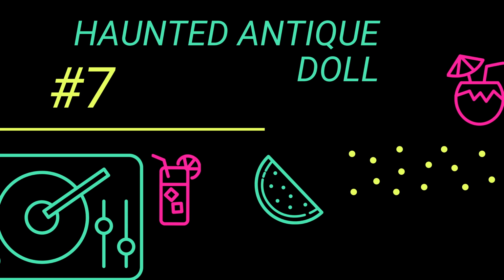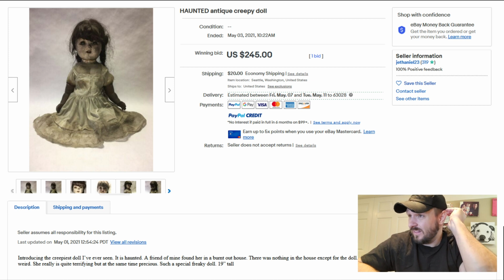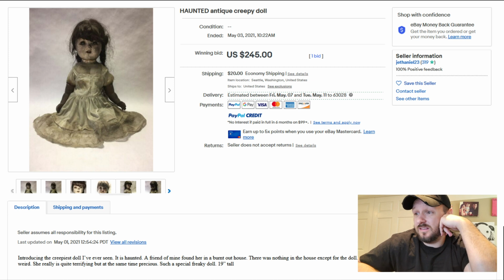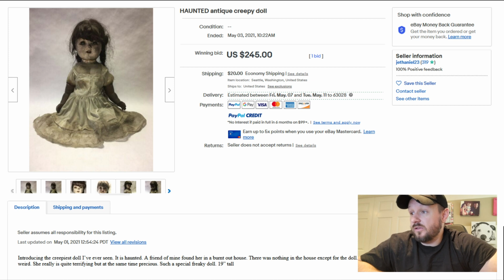Number 7, we have a very creepy item. It is a haunted antique creepy doll, 19 inches tall. It sold for $245. Definitely creep factor up on this one. Seller says it is haunted. A friend of his found it in a burnt out house, and there was nothing in the house except for the doll. Creepy, right? Cataracts, breasts, amputated legs. Weird. She really is quite terrifying, but at the same time, precious. Such a special freaky doll, 19 inches tall.